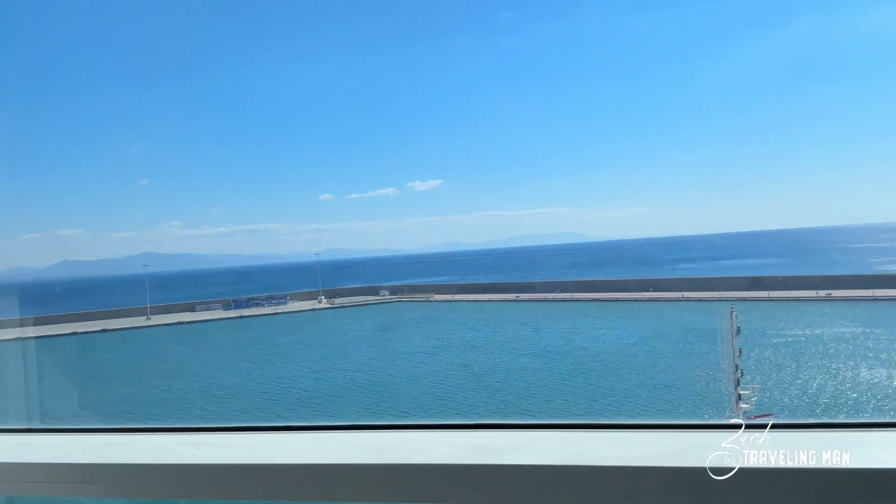But it is a nice day. Glad to be back on the ship though. My excursion in Olympia was okay, but it's not my favorite thing I've done in Greece. It was just so many people. Because here in the port, we're in the port of Katakalon. That is the only thing pretty much to do in this port. This is an industrial port, you can see out the window. It's just a boating town.